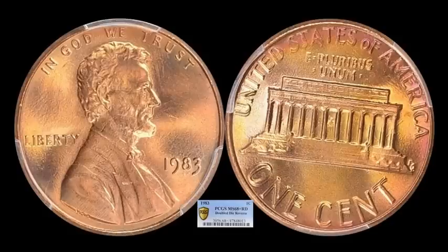So this one right here, one of our biggest coins of the week, ended up hammering at $21,937.50. That's the kind of money that will save a lot of people. If you're in a financial hardship right now, man, $22,000 would go a long way.